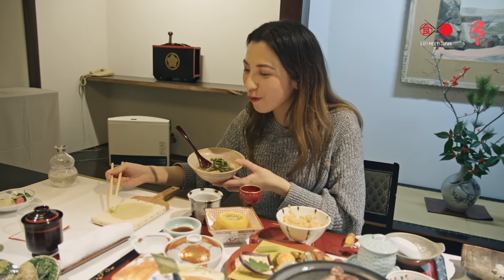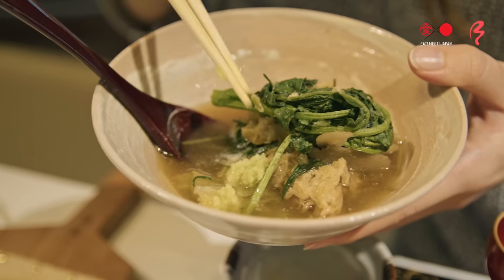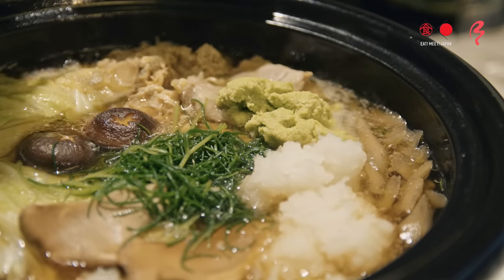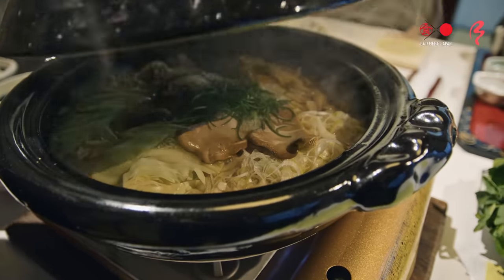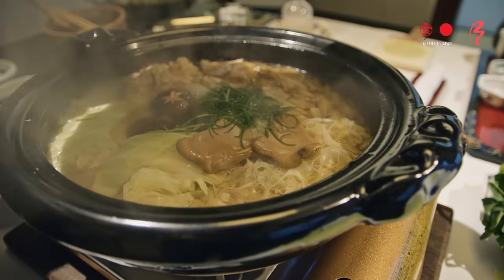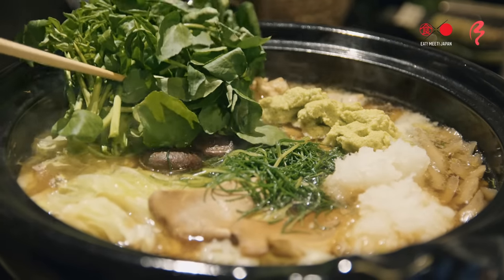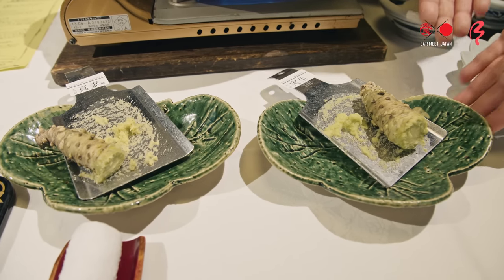Let's try our freshly grated wasabi. And I'd like to mention that the nabe already has a ton of wasabi in it. So we're gonna add a little bit more. Oh, that's really good. Instantly, not spicy, but kind of creamy and it's just got a wonderful, fresh, herby taste. That is so interesting.